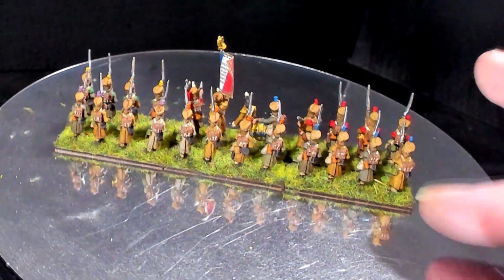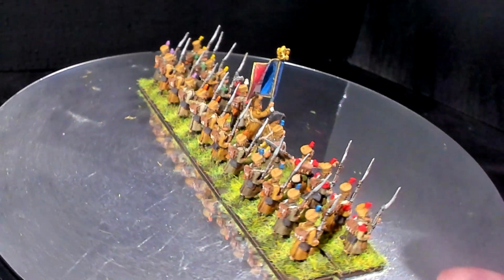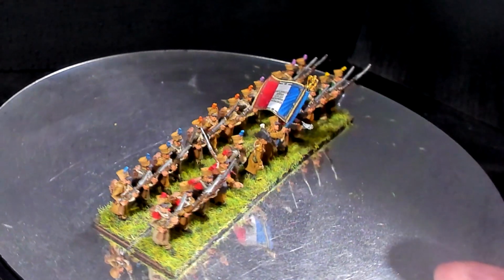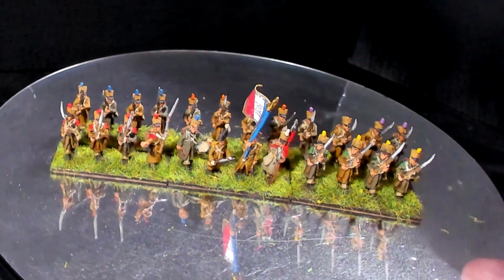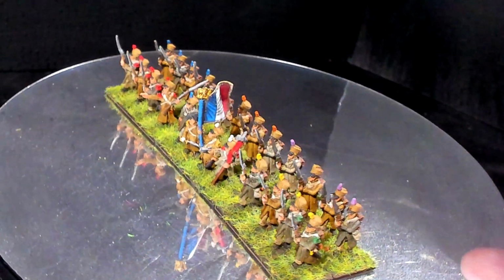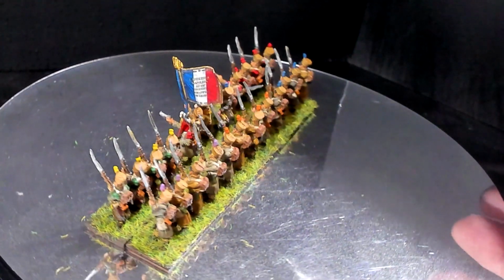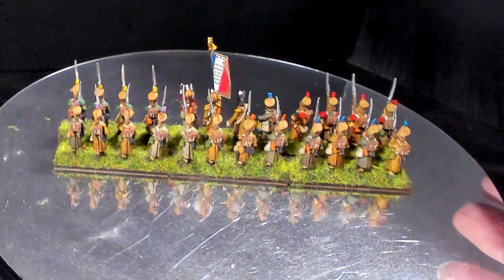I know it's hard to believe, but these are Old Glory 15mm French Napoleonic in greatcoats. This is the 108th Regiment, 1st Battalion, 108th Regiment. This is a GMB 15mm flag and Litco bases.